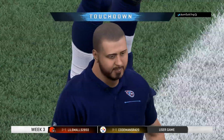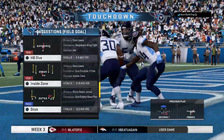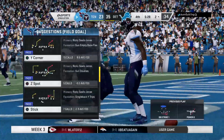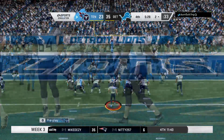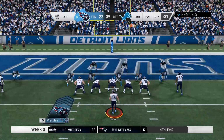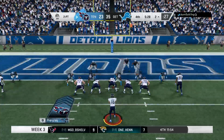And he gets in. Touchdown, Tennessee. Alex Collins, his 3rd touchdown now on the year. And the Titans are able to close the gap just a bit. And now they'll empty the backfield here as they elect to go for 2.